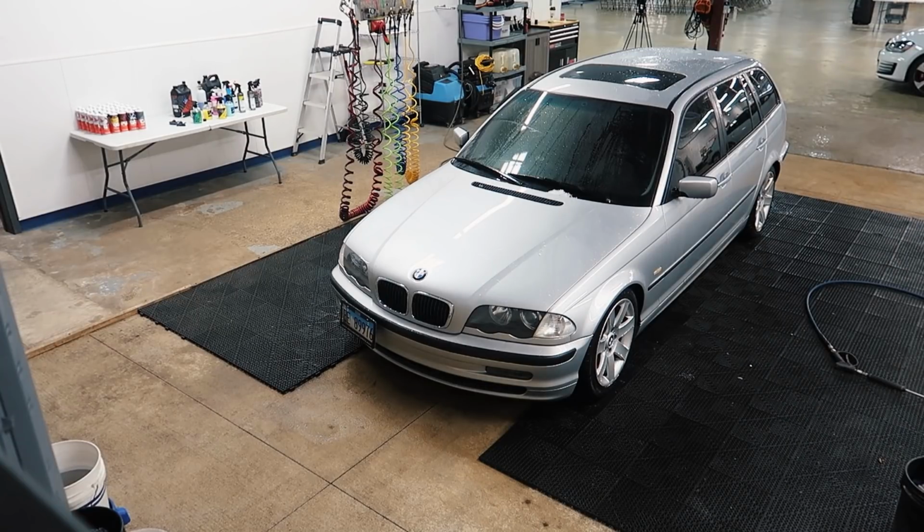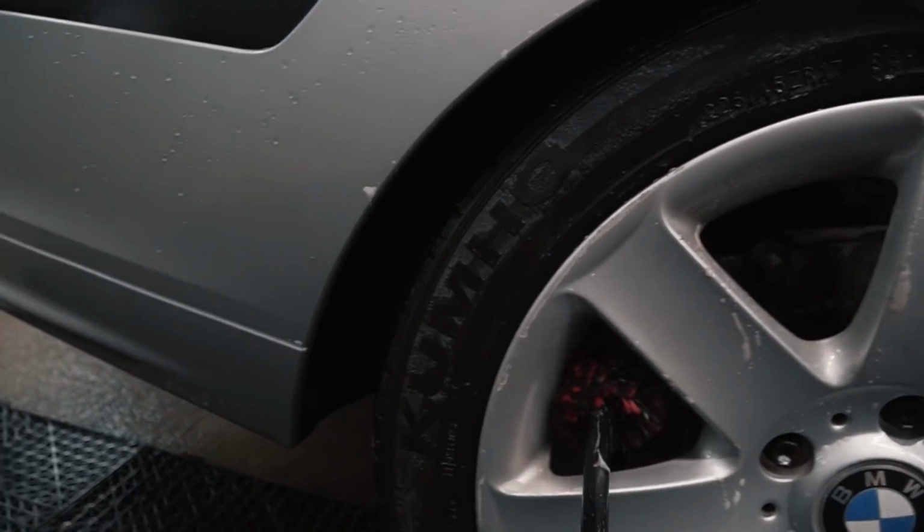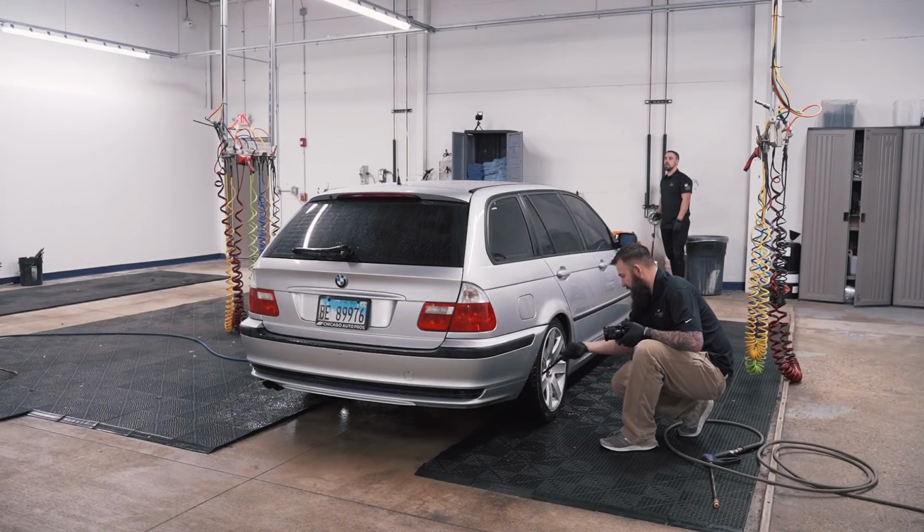I have a question for you. Yes? Why the second shop? Why this one? Why Lombard? Why do we have two shops? Yeah, what made you want to come into this shop?